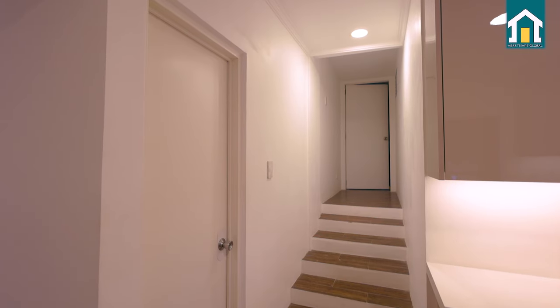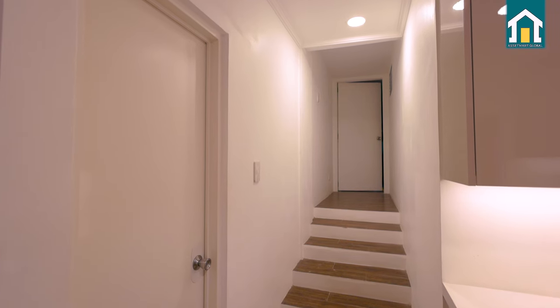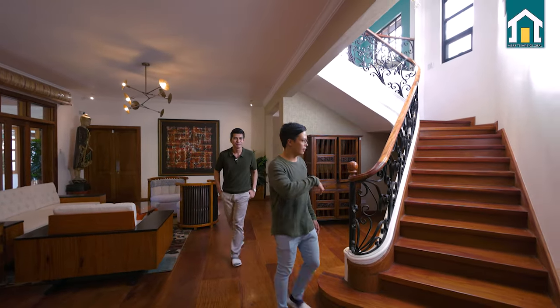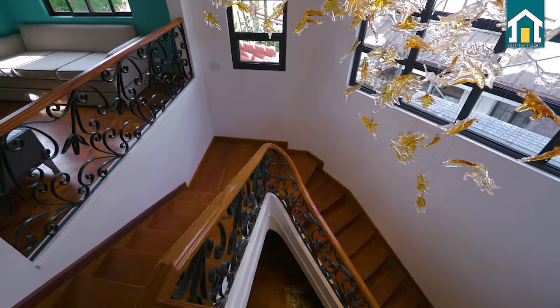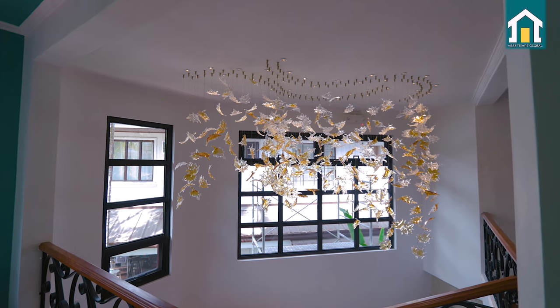Behind us there is the full toilet and bath for the staff and staff quarters also among them. Which is really big, to be honest. Yeah. And they have their own cabinets and spaces there. So, going towards the second floor, you'll notice how the lights touch. Wow. You can see, pati yung patterns ng windows mo, nakikita dito sa shadows.